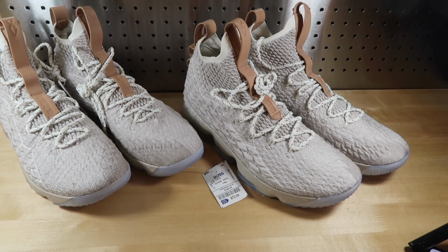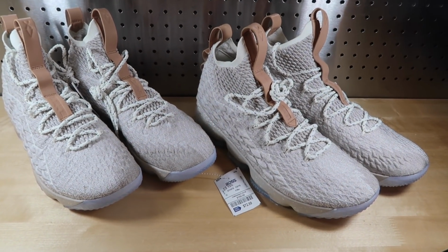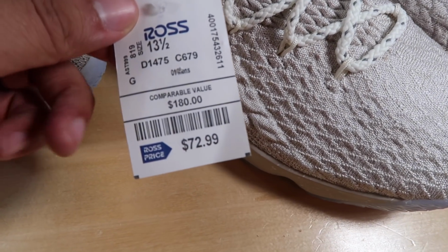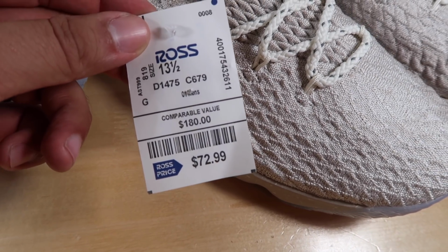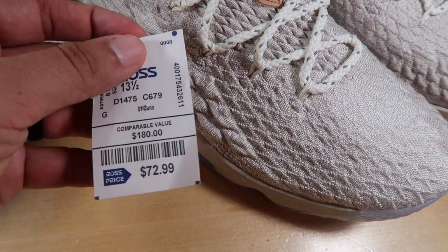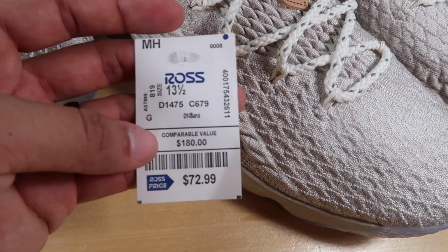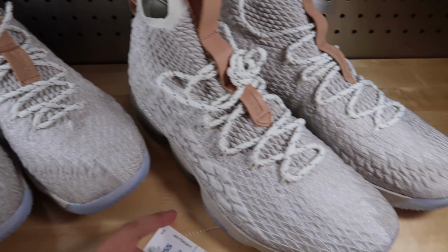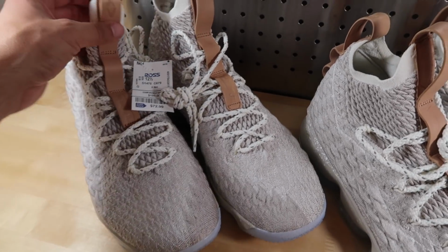And our Ross Find of the Week, not one pair, but two pairs of the LeBron 15 Ghost. And yes, super pricey, $72.99. Comparable value $180. I believe they were $185 retail when they came out last, I think, October. I did pick up two kind of weird sizes, 13.5 and 12.5, but at least they weren't 15, 16, 17 and all those. But still definitely sizes that people will buy.